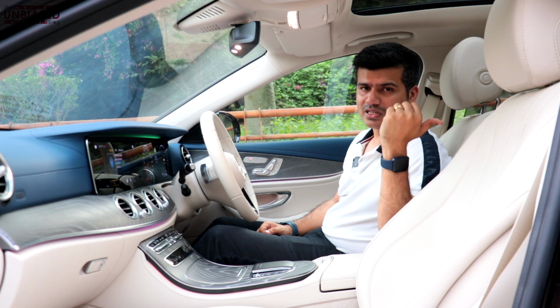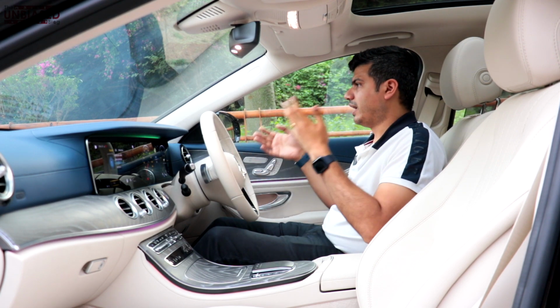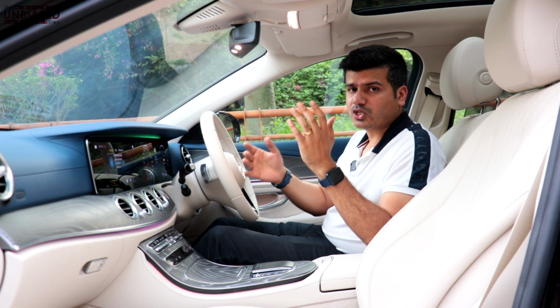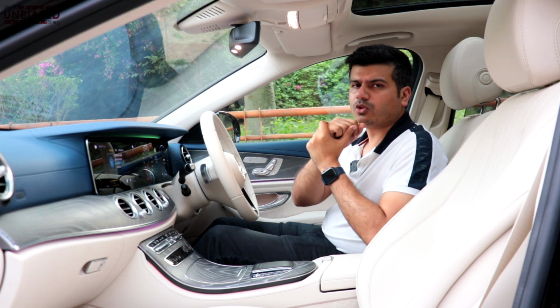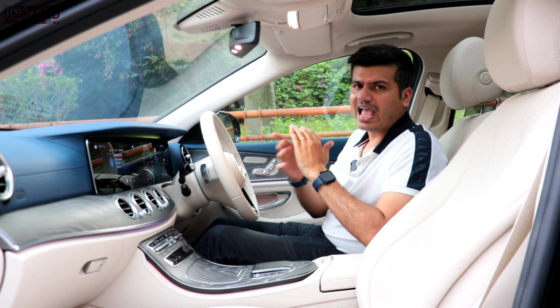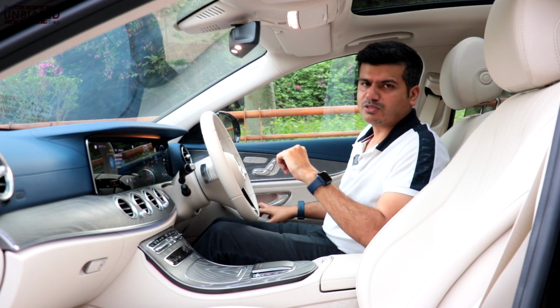So if you want to be chauffeured around in this car, the seat you should be picking is behind the co-passenger. And if you want to drive, obviously this is the best place, obviously the only way to drive it. And we'll talk about the drive and engine options and the powertrain once we start driving the car. But for now, let's move to the back and experience luxury and a first-class seating experience in the Mercedes-Benz E-Class.